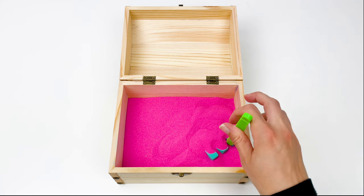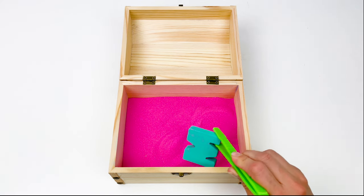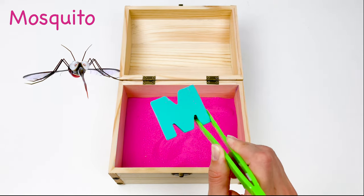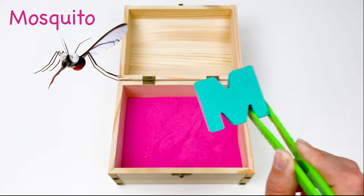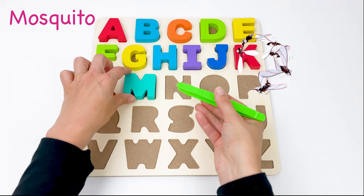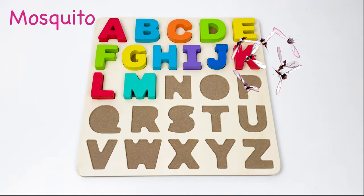The letter M. Mosquito. M. Oh no, there's lots of mosquitoes. M.